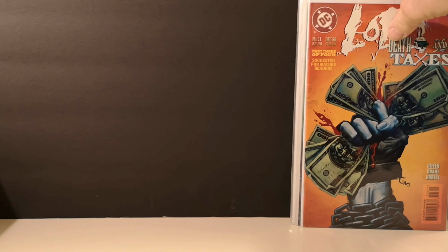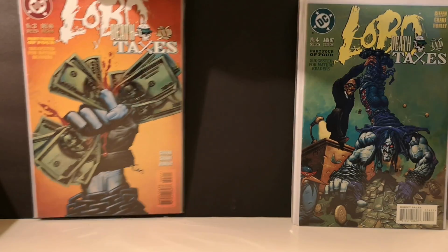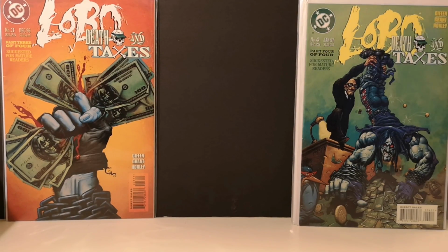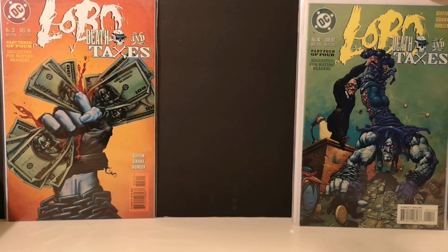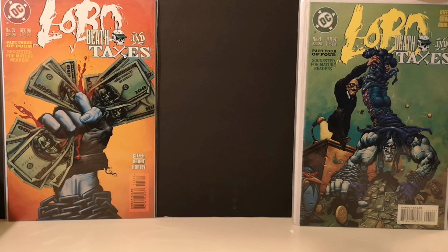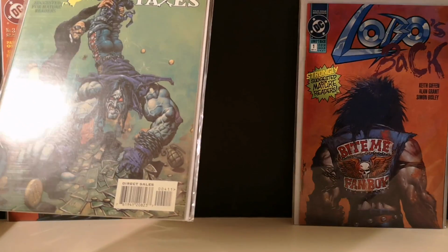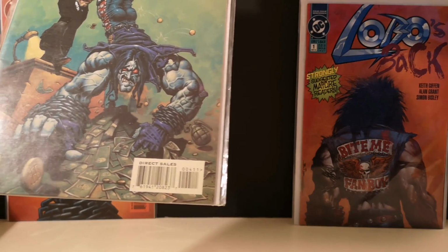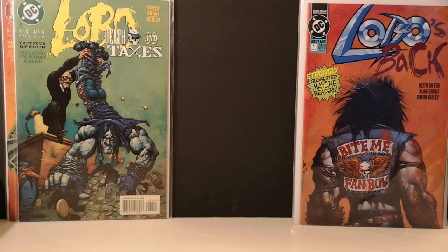So we'll start here. Now Lobo, Death and Taxes, issue number 3 of 4, and these are number 4 out of 4. And our cover art is by Simon Bisley, one of my favorite all-time artists. Are these even Bisley covers? These may not be Bisley covers. No, they're not Bisley covers. Oh, the next ones are Bisley covers.